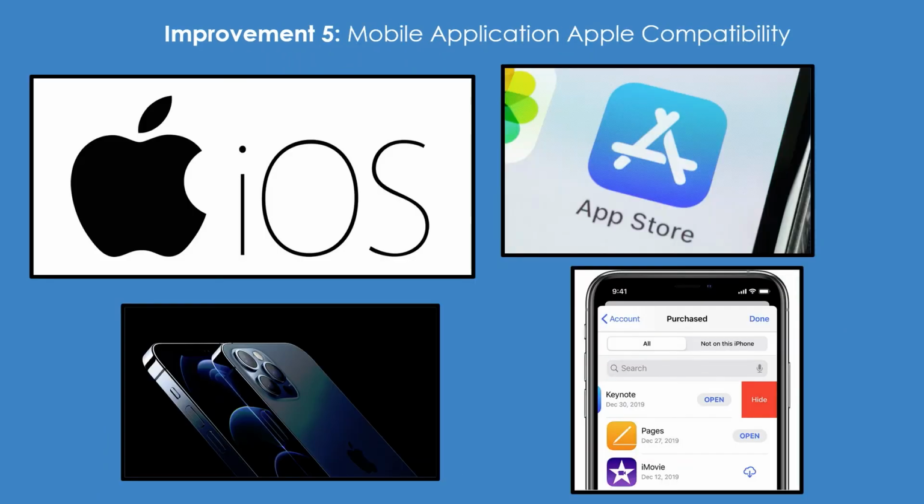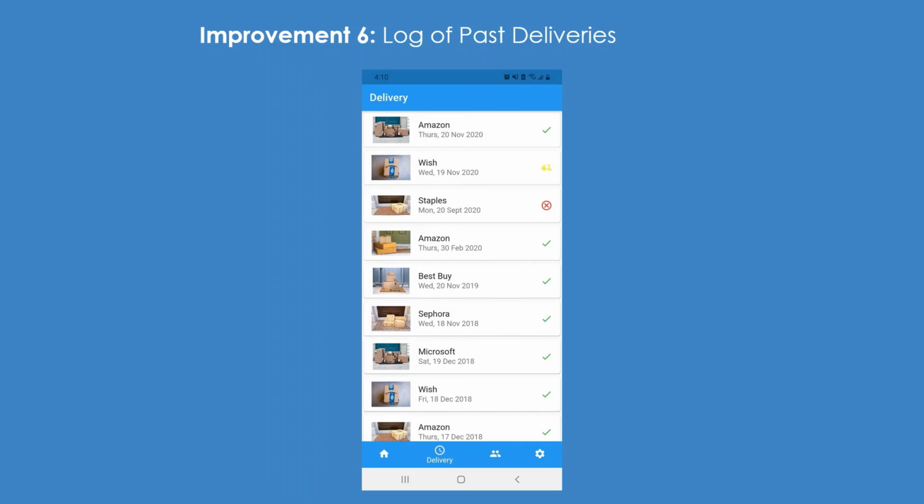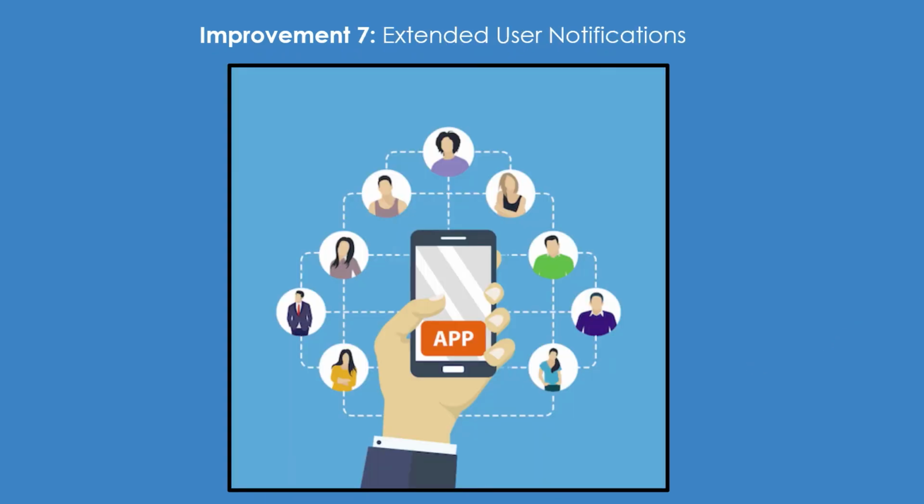Some improvements could be made to expand the mobile application as well. For the retail version, it would be made compatible for Apple devices as well as Android. The current prototype has only Android compatibility for now. The application would also have the ability to log past deliveries, with appropriate information regarding their delivery times and statuses. And lastly, the application would enable users to list additional contact info for other devices they wish to be able to receive notifications, even allowing them to disable the alarms, considering, of course, permission is granted by the initial user.